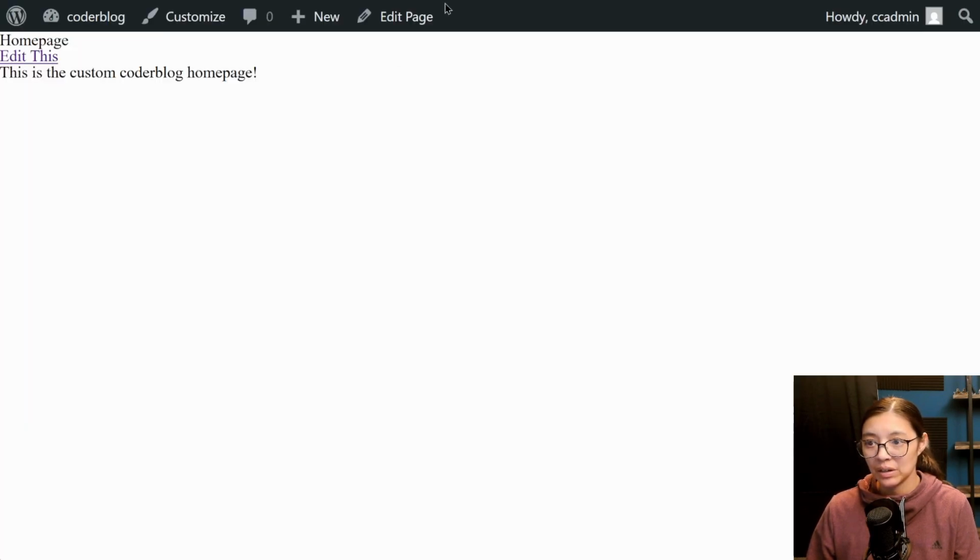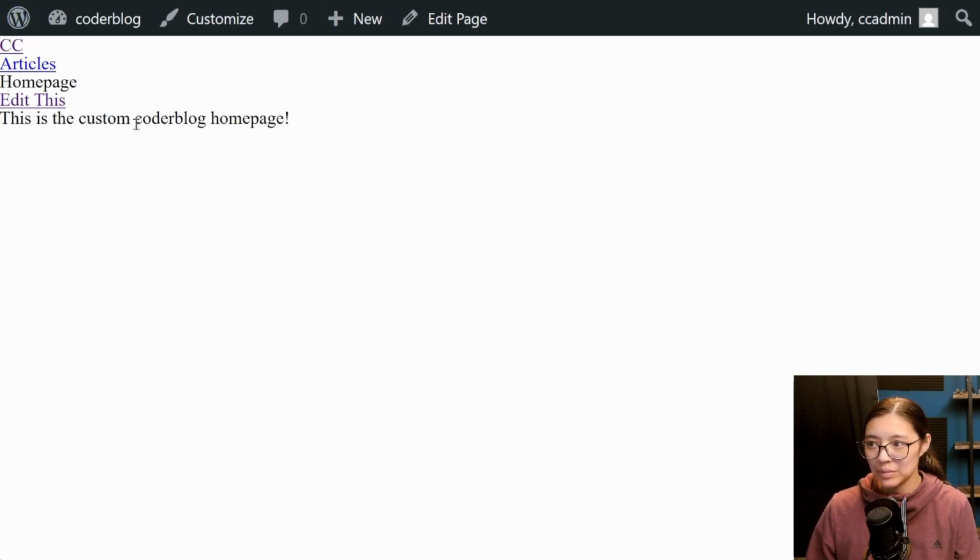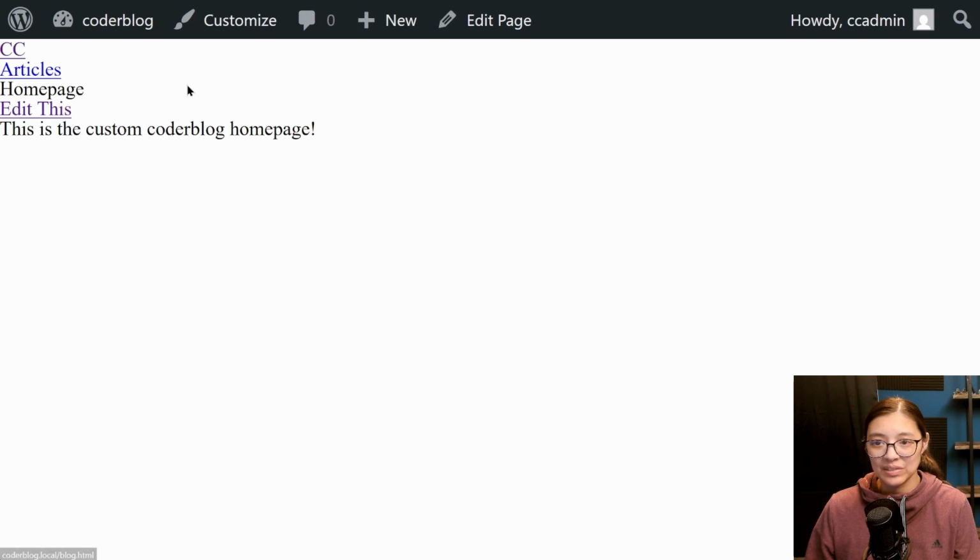Let's take a look at our local WordPress site, and if we reload, you can see it looks a little bit different. We don't have any styles yet, so this is just going to be that logo that you can see if I zoom in a little bit, and then that articles link. So at least we know that it is working.